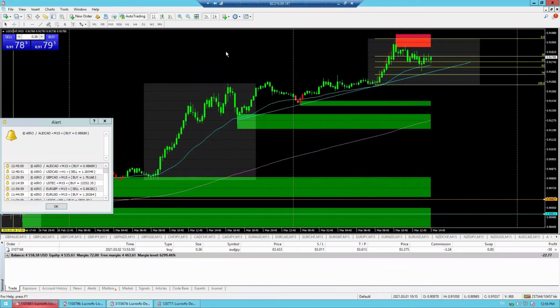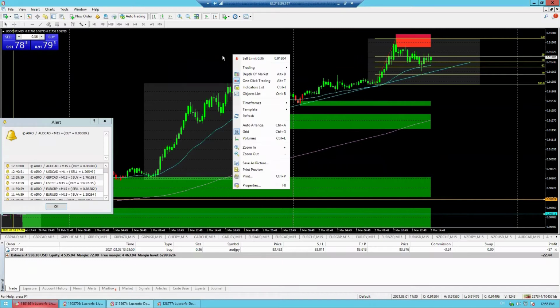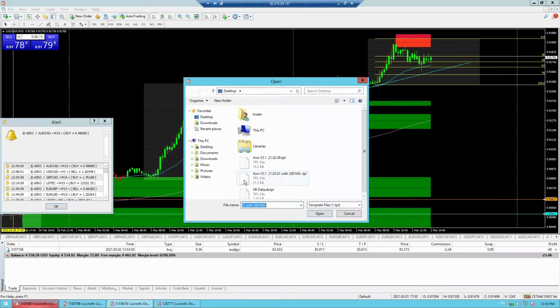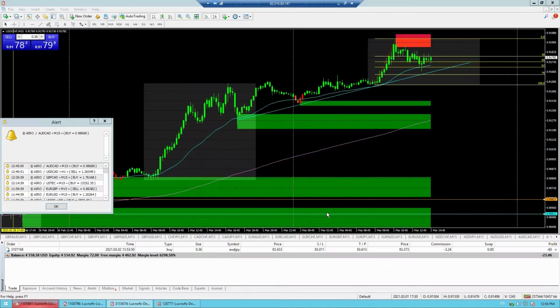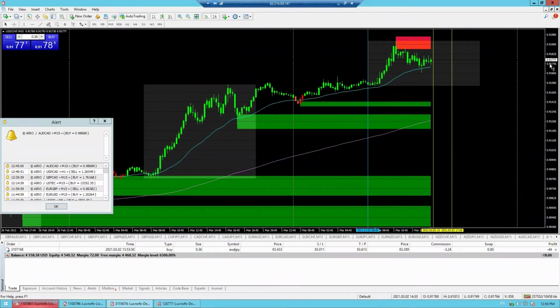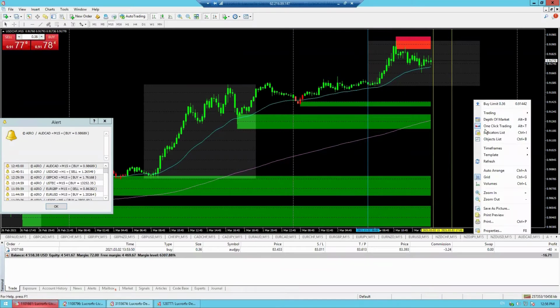But right now we'd be looking at, let's see, reload my template here. And let's see, we're going to look at the Fibonacci 9174. Let's just try and get some lines up here.